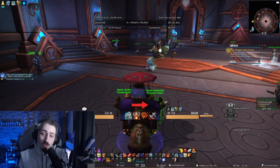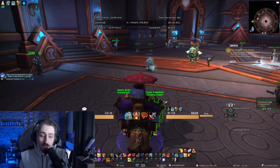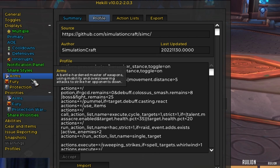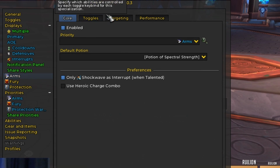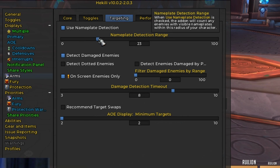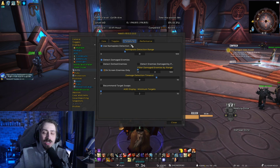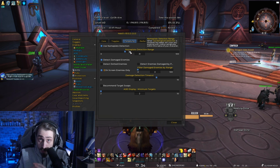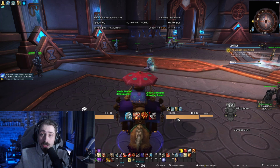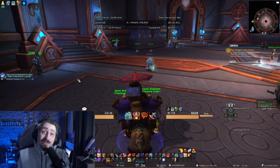If you are ranged, I want you to right click the Hekili icon. I want you to click your spec. So say you're a Demonology Warlock, you click Demonology, you go to target and you click use nameplate detection and you turn this up to like 38. This is so you don't have to go through the effort of tagging each mob. It will immediately detect the mobs around you. It is needed on a ranged character. So that is Hekili. Left to right, follow that rotation, and you're going to be doing great DPS in no time.